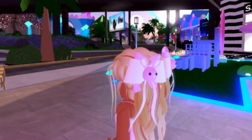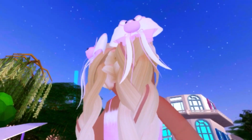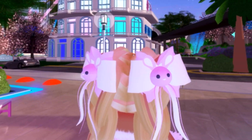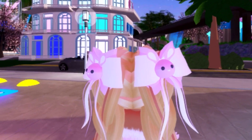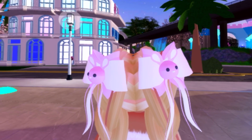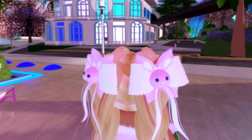Now first we have the Dutch braid hairstyle, and I used a kind of brown color to make this little streak because I thought it was a bit natural. We also have the two bunny bows you can get from the Easter update. I really recommend getting this if it comes out again, or if you're gonna trade for it. The bunny braids are the way to go. I really love these ones and they're so cute.